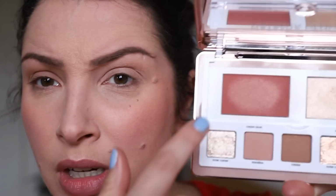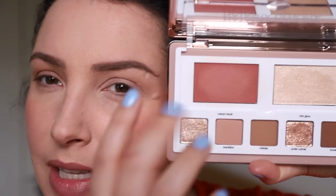I'm actually going to use the same brush for my highlighter. Why dirty another one? And this one is quite dry because it is like that matte sort of mousse texture. It also has a little bit of sparkle in it. It's not like a cream finish with no shimmer in it. There's like slight flecks of shimmer, but you can't really see it on the face, which is nice. But yeah, this is pretty much dry.